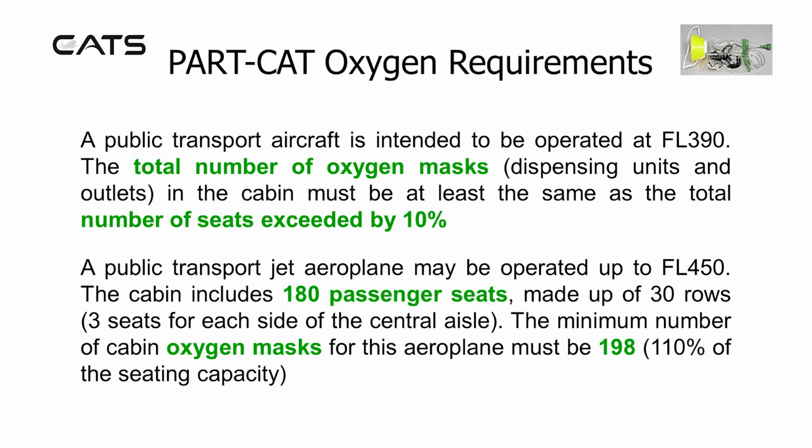The cabin includes 180 passenger seats, made up of 30 rows, 3 seats for each side of the central aisle. The minimum number of cabin oxygen masks for this aeroplane must be 198. That's 10% extra on those 180 seats.